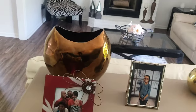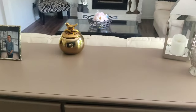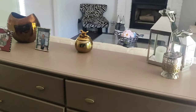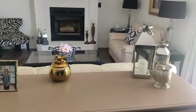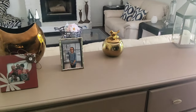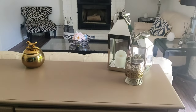Okay, so now, I was having a hard time trying to figure out how to style the top of this at first, and I think I had too much going on. And my son helped me and said, "Mom, you need to take some of the taller things off." I had a lot of stuff that didn't quite look right.